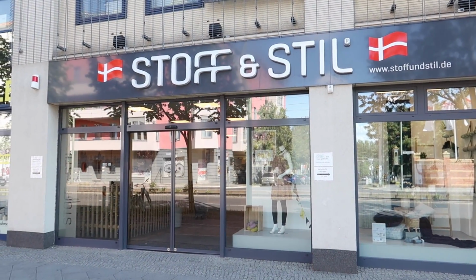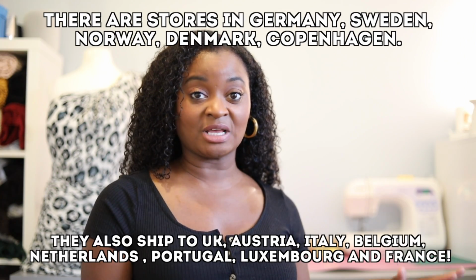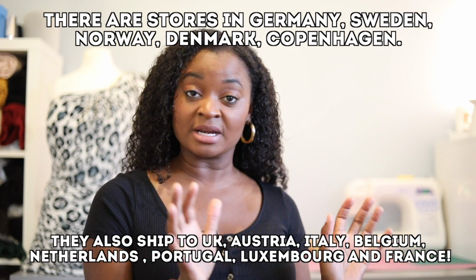On to store number 4, where I spent the most time. This store is called Stoff and Still. I believe other German sewists know about Stoff and Still. I don't know if there's more than one. I'm sure there is. I will have to check out the website. I will put all the details of everywhere I went below.